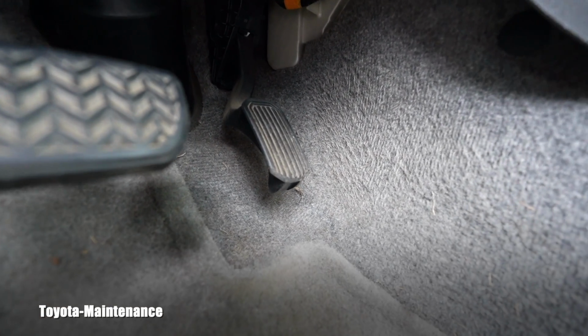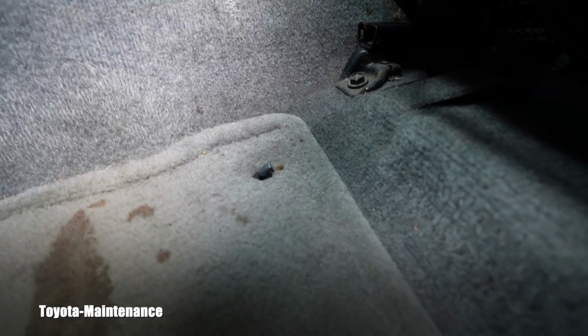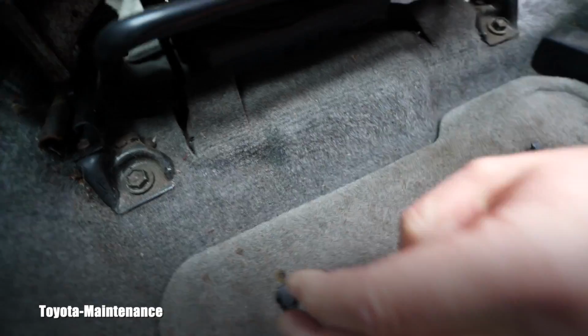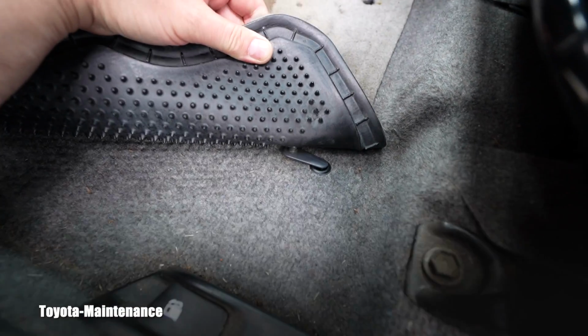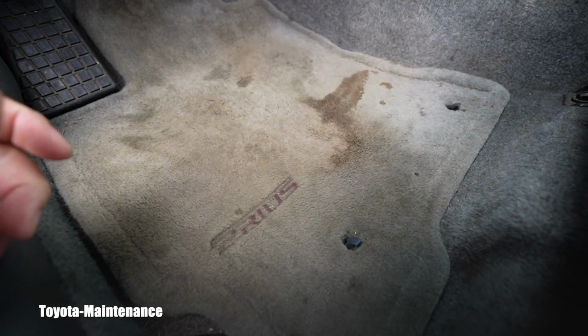I'm sure you can see that something's missing on it. But most importantly, here are the hooks. Here are the hooks which are part of the interior down there. They need to be present for the safe operation of the vehicle.